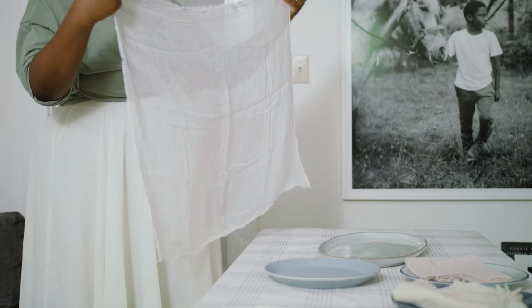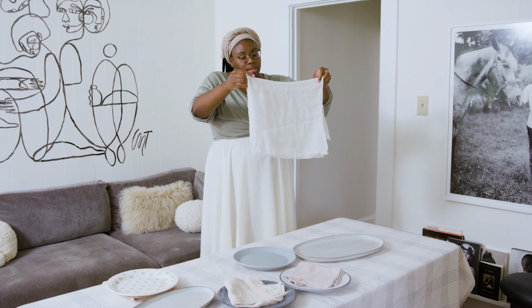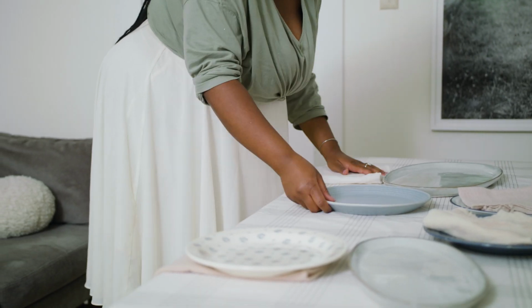I really love these. They're like linen samples. If you ever want something textural like this, you know, there are places that sell them, or you can just look for fabric scraps.